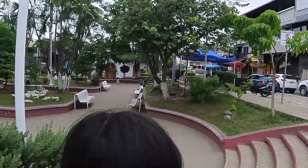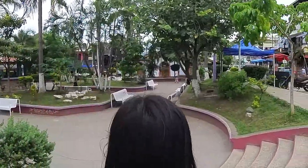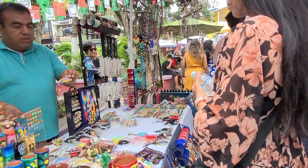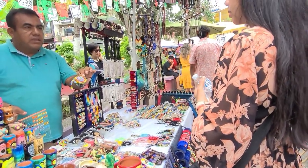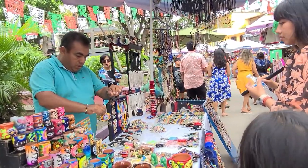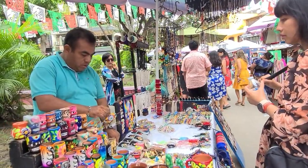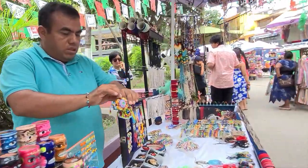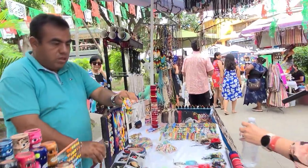Nice bench, park to hang out in the middle of the town. You see a local vendor selling his handmade craft items. It was so beautiful, I decided to buy one for myself. That's nice. Should I get the black one? Oh no, get the pink one. It's good. I like it.